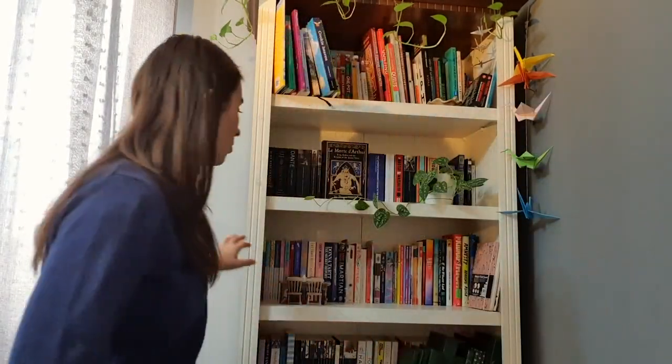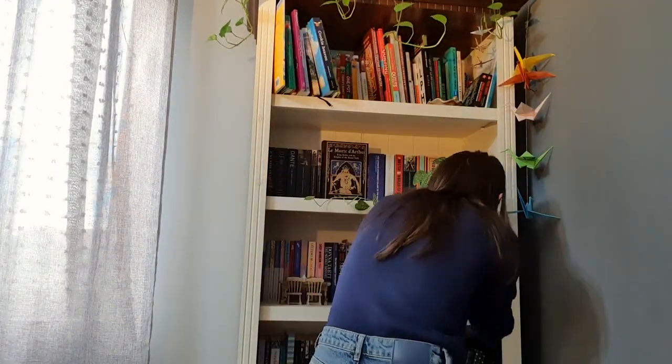So those are all the books on this shelf, and all of them are read. I'm so pleased with myself. So pleased. Let me count them really quick.